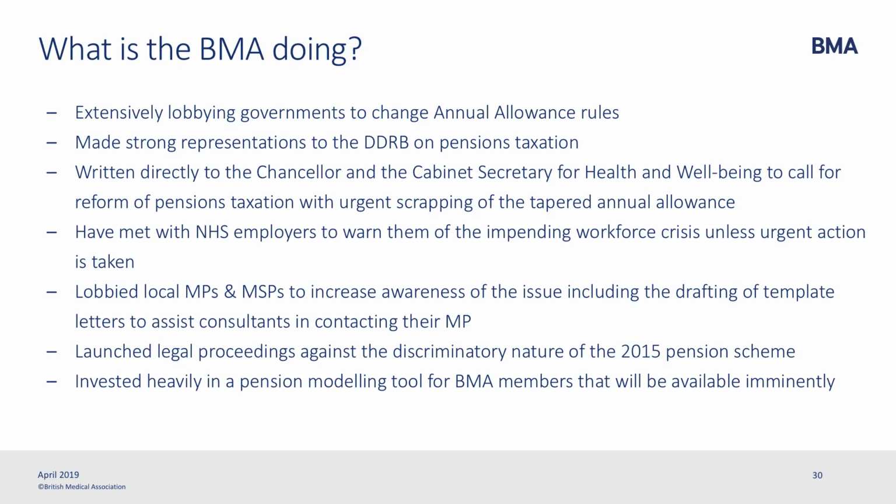So what is the BMA doing about this issue? We've been extensively lobbying governments of all 4 nations to change the rules around pension taxation, in particular around the tapered annual allowance. It's a complex area with many components reserved to Westminster, but others, such as recycling employer contributions, are within Scottish control. We've made a strong submission to the Doctors and Dentists Review Body regarding the issues with pensions taxation and await their response to this.